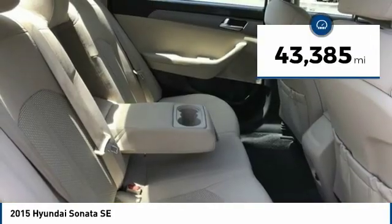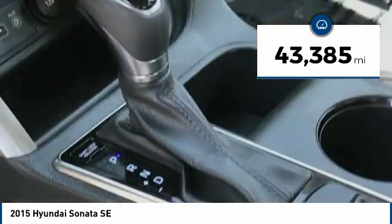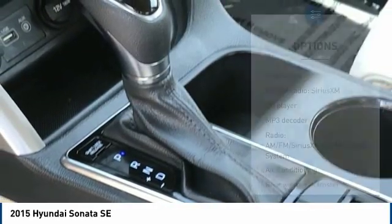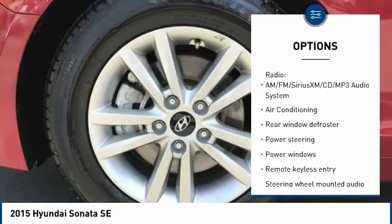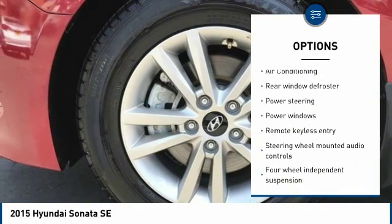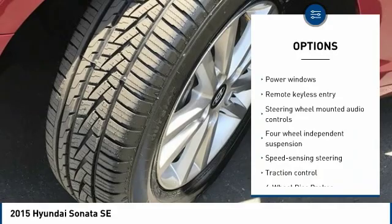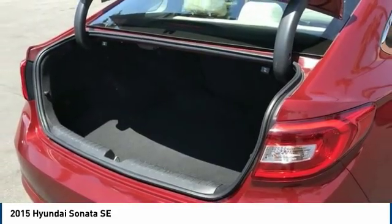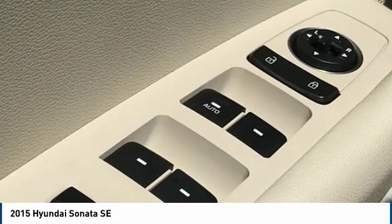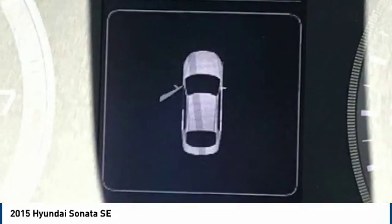This vehicle has less than 45,000 miles. Here are some of this vehicle's great options: keyless entry, traction control, Bluetooth, air conditioning, dual airbags, one owner, power steering, four-wheel disc brakes, rear window defroster, trip computer. Drive away with a great deal on this vehicle. Call or stop in today.